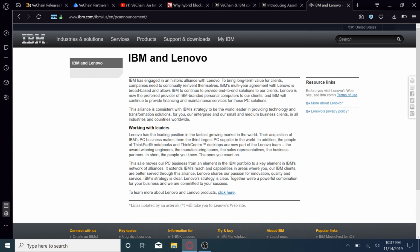Lenovo is now the preferred provider of IBM-branded personal computers to our clients, and IBM will continue to provide financing and maintenance services for those PC solutions. This alliance is consistent with IBM's strategy to be the world leader in providing technology and transformation solutions for you, our enterprise, and our small and medium business clients in all industries and countries worldwide. I believe it was in 2005 that Lenovo purchased IBM.